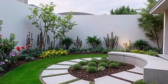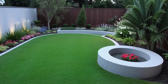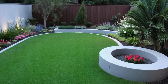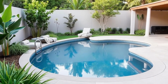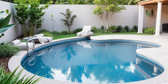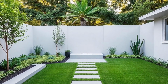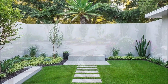A modern fence, such as one made of horizontal wooden planks, provides a sleek and contemporary backdrop for plants and other garden features. The natural tones of wood add warmth and contrast to the coolness of concrete pathways or the structured lines of architectural plants. When painted in neutral colors like white, gray, or black, fences take on a more refined, minimalist quality, allowing greenery and textures in the garden to stand out.